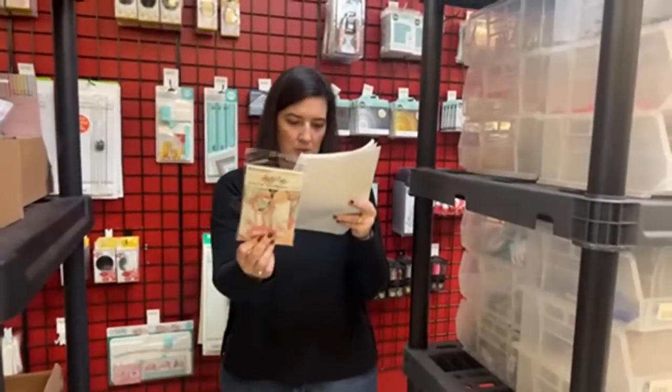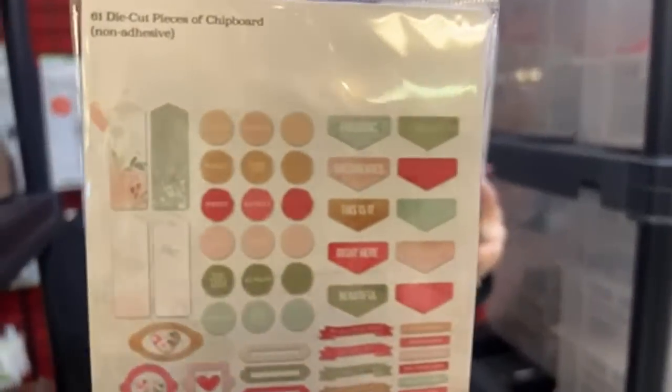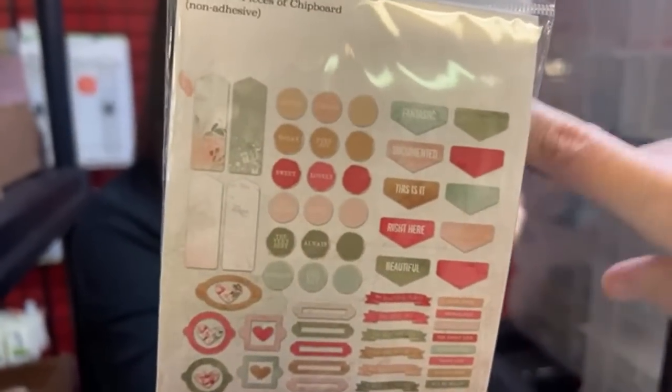Oh, I love these. They're so cool. I used this in my Downton Abbey book. I can't believe we still have these. Look how cute these are. These are perfect for you to stamp on yourself. Oh, where'd my finger go? It went behind it. Did you see? I'm like, these are perfect.